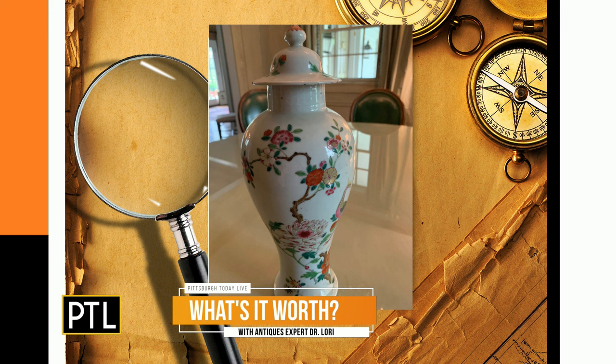Wow. Now, in something like this, and it's in pristine condition, it looks like by the picture, does age add to the value of this? Age is not a value indicator. Just because it's old doesn't mean it's valuable. This might be valuable because of its quality. Okay, that's a good clue. You said this is a ginger vase.